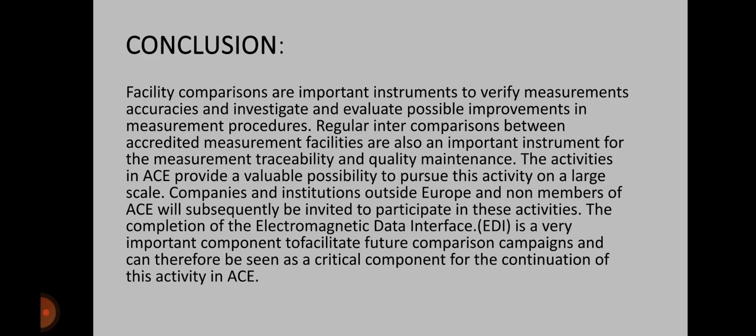Conclusion: Facility comparisons are important instruments to verify measurement accuracies and to investigate and evaluate possible improvements in measurement procedures. Regular intercomparisons between the aggregated measurement facilities are also an important instrument for measurement traceability and quality maintenance. The activities in ACE provide a valuable possibility to pursue this activity on a large scale. Companies and institutions outside Europe and non-members of ACE will subsequently be invited to participate in these activities.